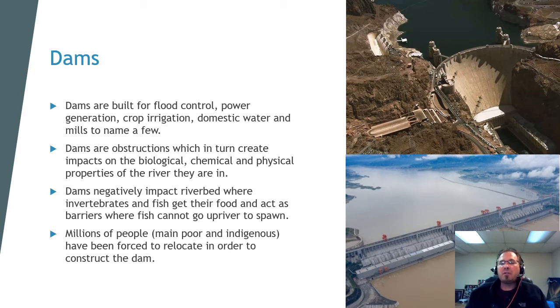And what you see in the pictures, hopefully you've recognized, the upper corner is the Hoover Dam in Arizona. And then the lower one is one of the largest dams in the world. That's the Three Gorges Dam in China. And I wanted to make sure I included that.